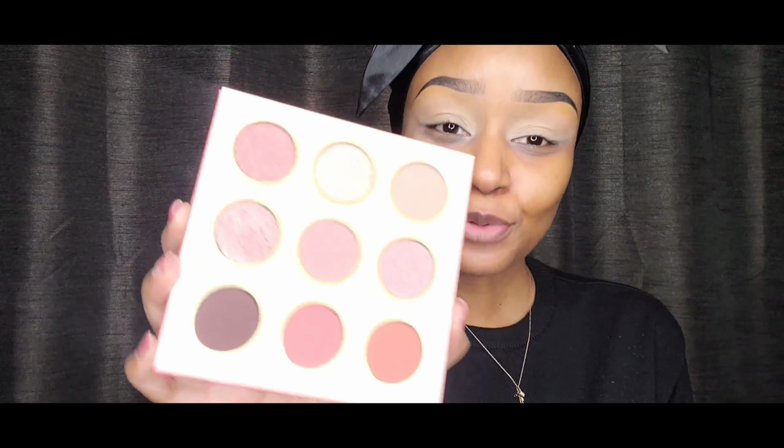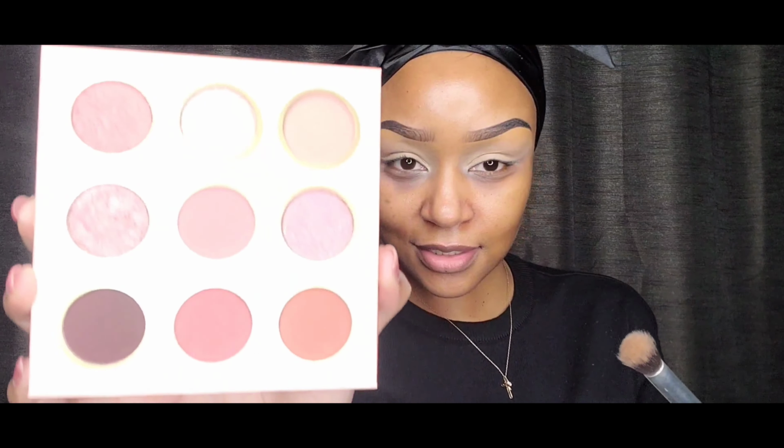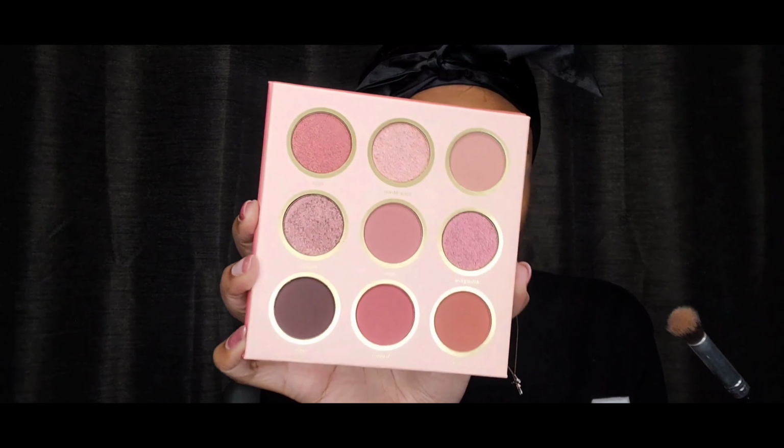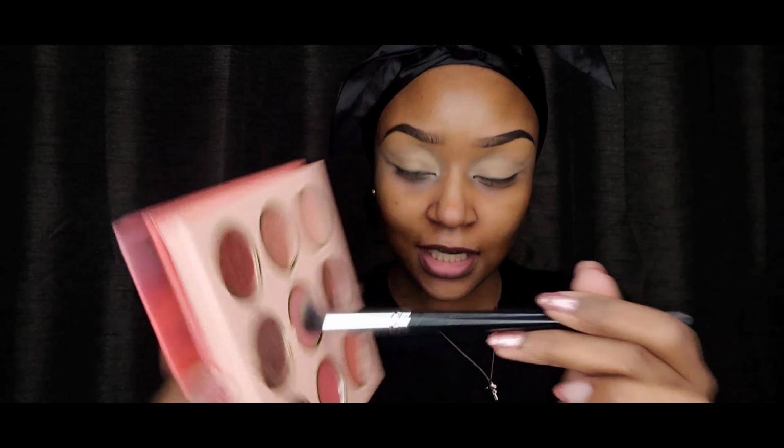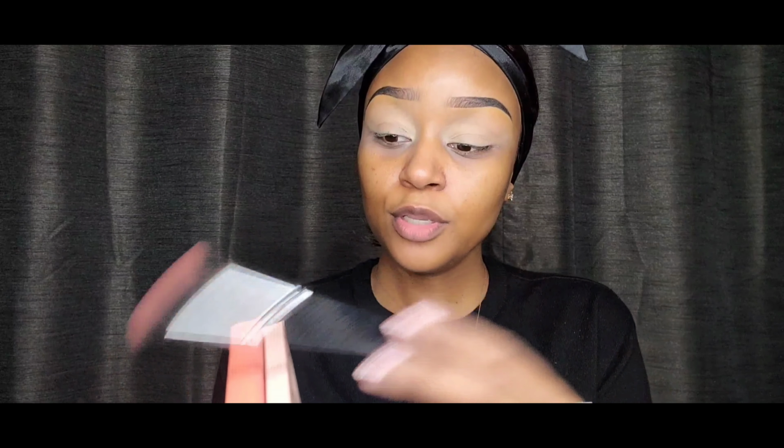Okay, so y'all know I don't never know what I'm gonna do when I do it, so we just gonna do it. So girl, these are the colors. I'm not sure if it's too bright for y'all, but I decided I'm gonna start with this color here. This is 5PM, the name of the shade, and we will see how well this palette is.